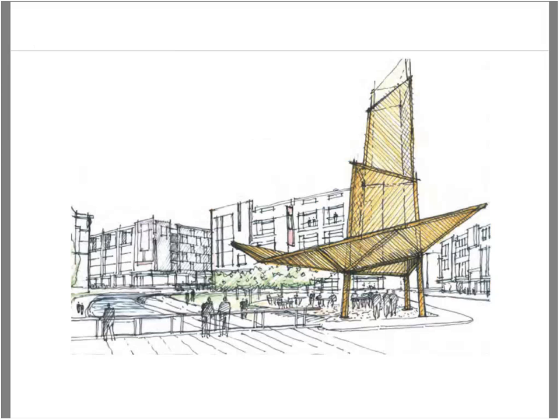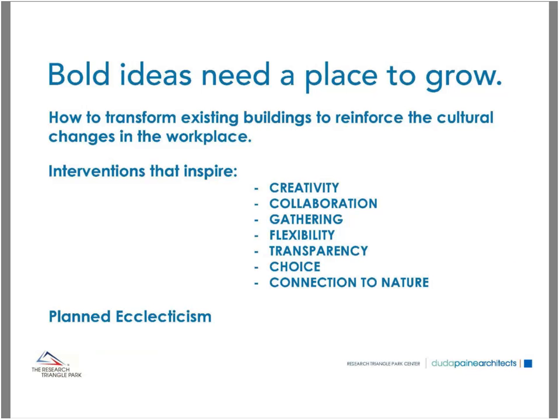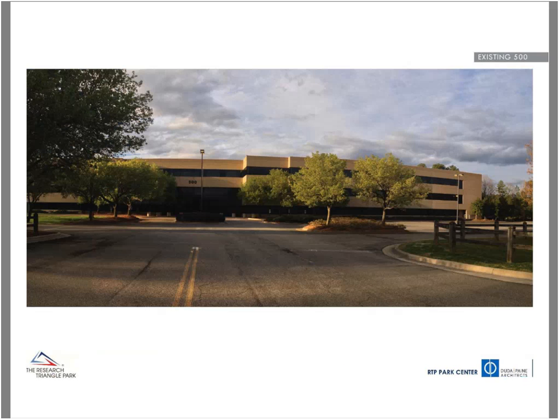So that was the first strategy about redevelopment. The second strategy we're going to talk about has to do with existing buildings. Many of you have access to older building stock on your campuses. In our case, the 500, 600, and 800 buildings shown here were part of the IBM campus built in the 1980s and 90s. We looked at the 500 building in particular as a case study for interventions. We know that bold ideas need a place to grow, and these kinds of interventions could be inspirational. So why not in an old building, right? This could be anywhere, USA.